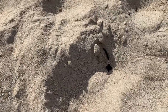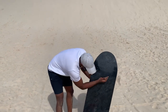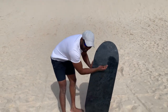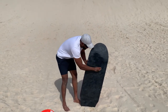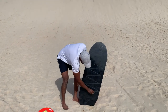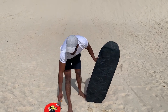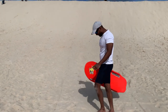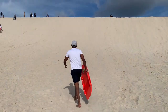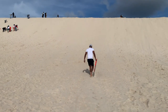If you guys want to slide well, you need to use the wax on the sandboard and toboggan, guys. First, you need to clean the sand sticking on the bottom of the board well, and then you need to apply wax on the bottom of the boards. It will make your board slide easily. Now, let's go again and slide, guys.